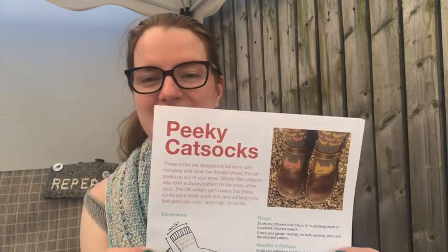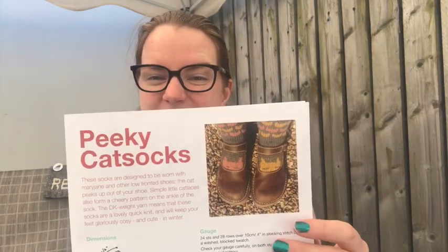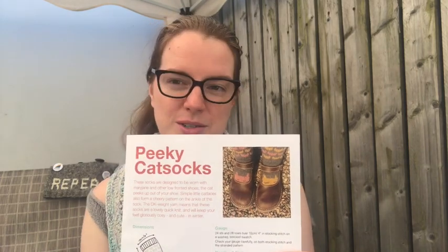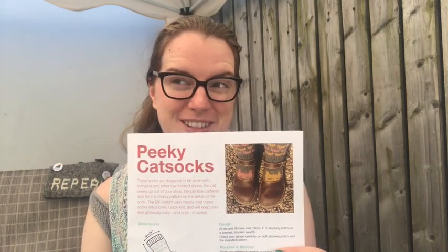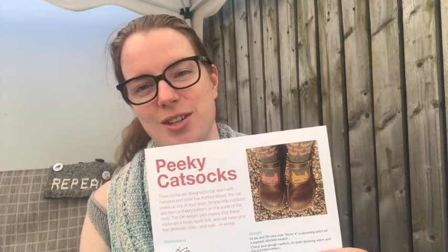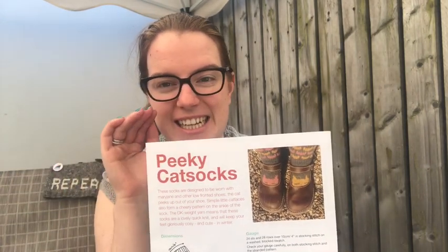So this is the Peaky Cat Socks. Aren't they so cute? I've got shoes that are quite like this that I wear to work, and it would be adorable if I could wear these Peaky Cat Socks. So they're made for Mary Jane style shoes, or low style shoes where you can see a little kitten over the brim of your shoe. They are a DK weight sock.